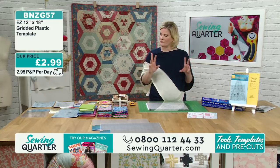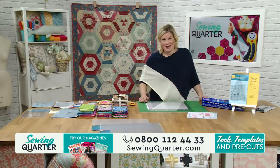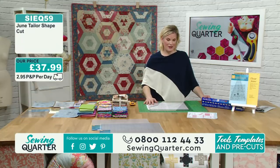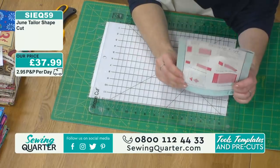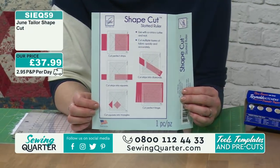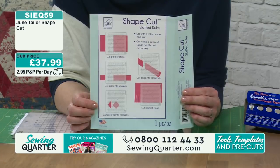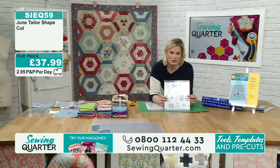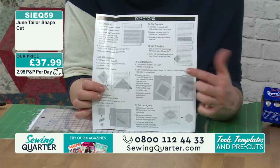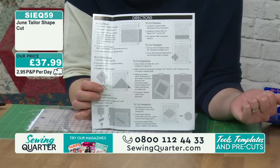Now, other useful tools. In the Dear Jane book, there are going to be lots of strips. Generally, if you're a quilter, you are likely to cut lots of strips. And this is the shape cut that we have here. This is by the woman who brings us your quilts as you go. This is the June Taylor shape cut, and it allows you to cut in half-inch increments. You can cut squares, you can cut triangles. If I show you on the back here, you've got full instructions as to how to use it. You can cut your normal strips, then turn it and cut it into squares, then turn it and cut it into triangles. Very, very easy to do. And look there, she's even managed to cut it into hexagons.